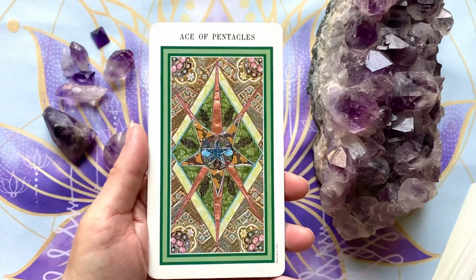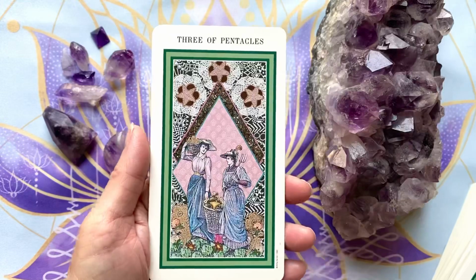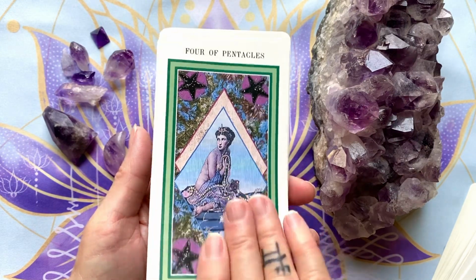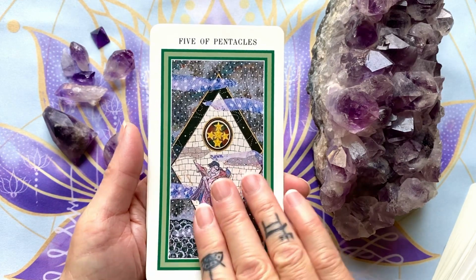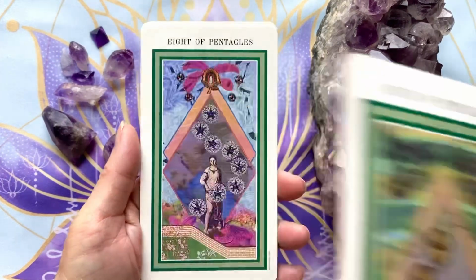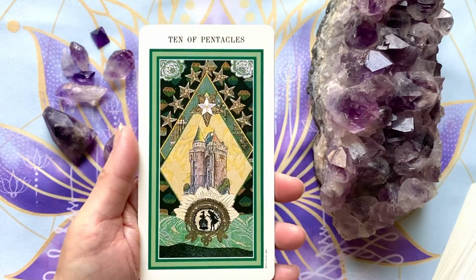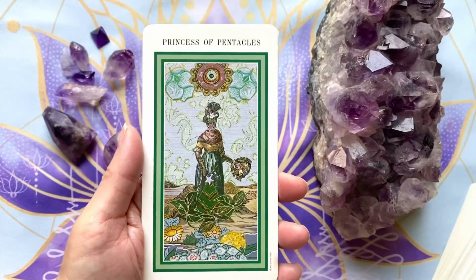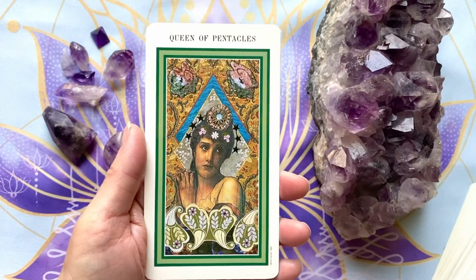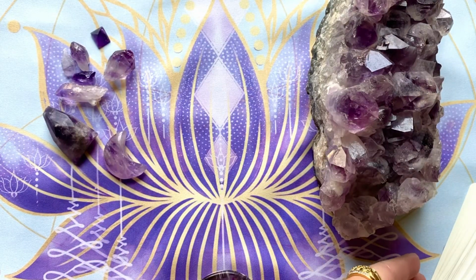So yeah, each of the suits changes colors. They're all marked very clearly with titles. It's a very romantic kind of deck. And that is the Tarot of Enchantment.